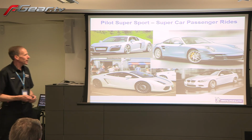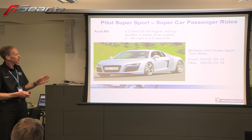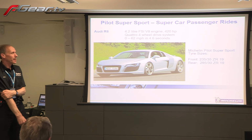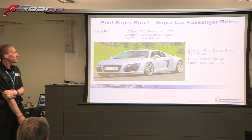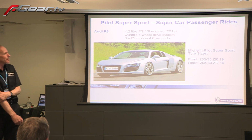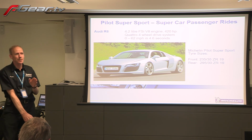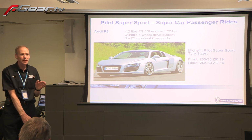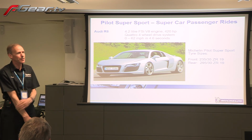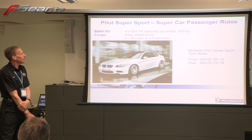And then we've got the supercar passenger rides. So these are some of the cars that we've got. I'll just briefly mention each one. We've got the Audi R8, which is a 420 brake horsepower V8 engine with the Quattro 4-wheel drive system, 0 to 60 in 4.6 seconds, and that's on 19-inch Pilot Super Sport. The object here is just to show how the Pilot Super Sport performs on these really high performance cars driven by professional drivers as well, so you really get to experience the performance at the top end of what it's capable of.